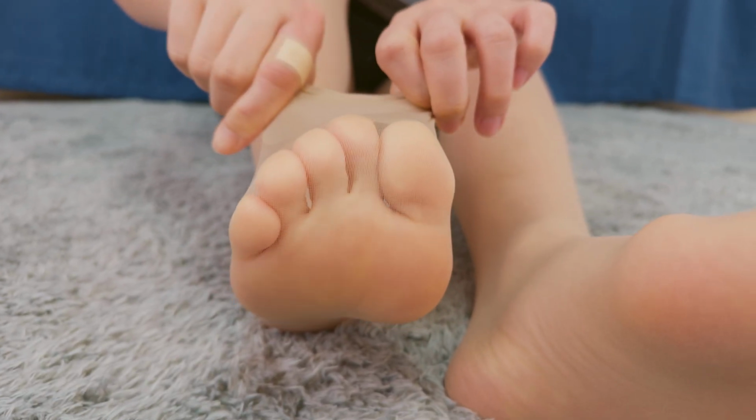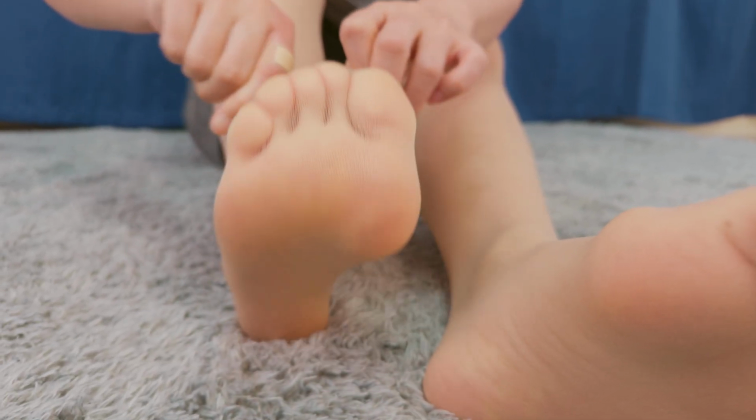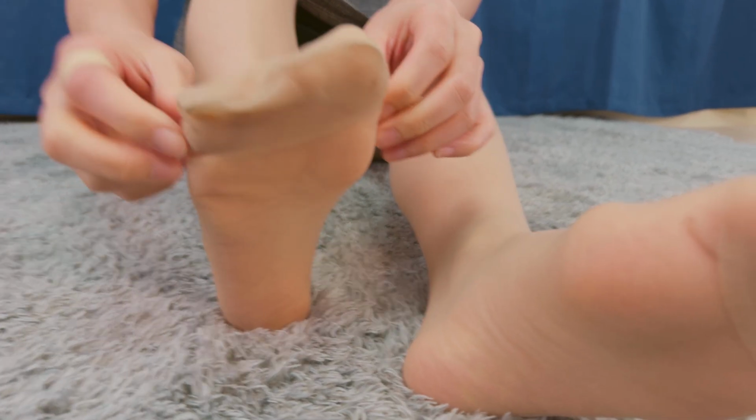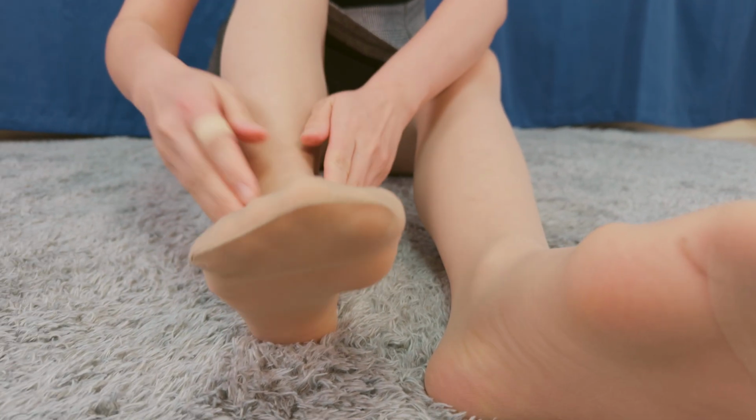All that being said, they aren't the roughest pair of pantyhose I've ever worn, but I don't recommend you go rubbing these against anything repeatedly unless you're trying to start a fire.